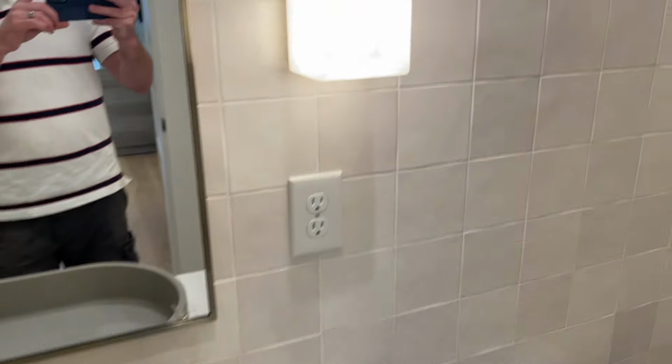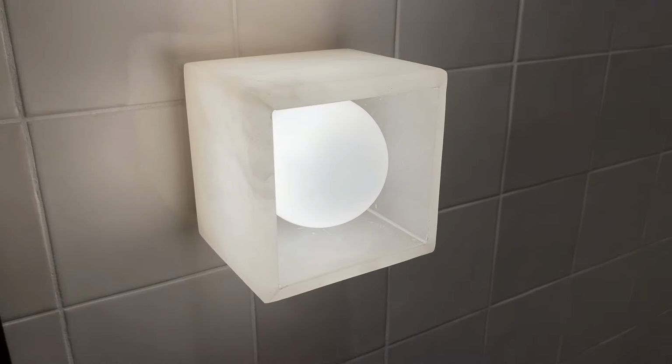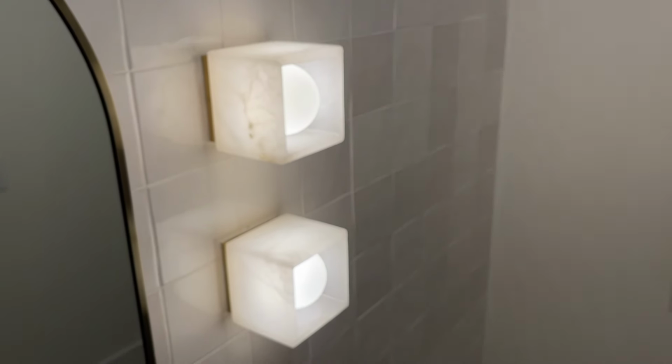This one had a fun bowl design. And look at this light. It's kind of like a pendant light just on its side. I thought that was interesting, but it looked cool.